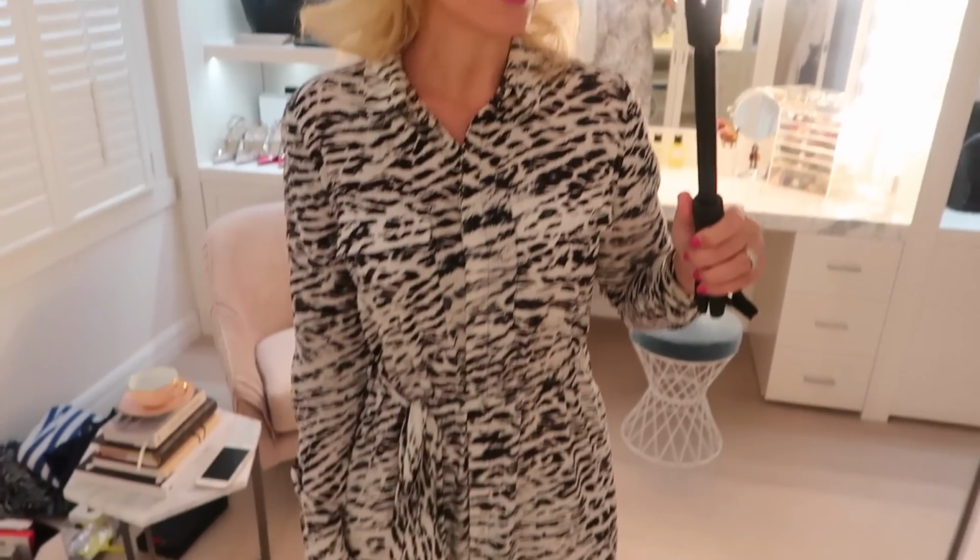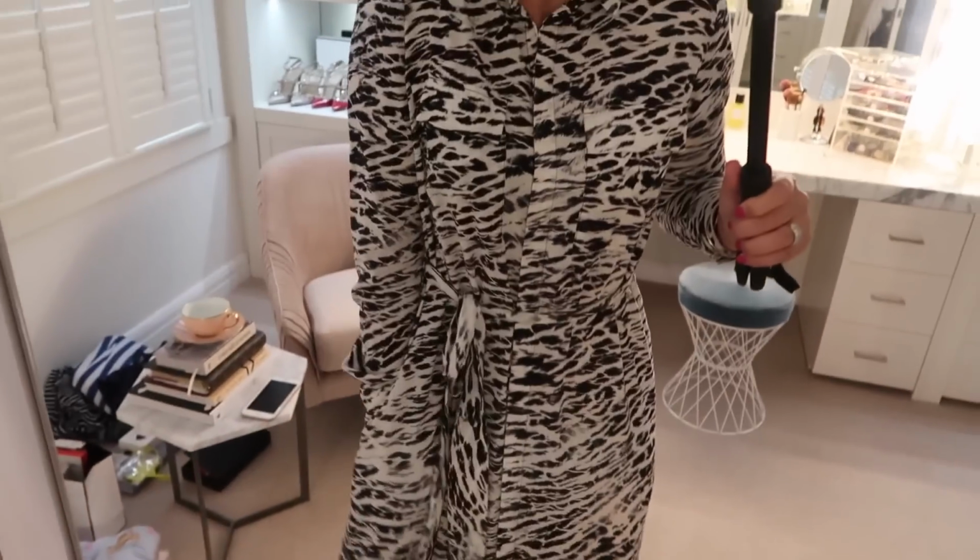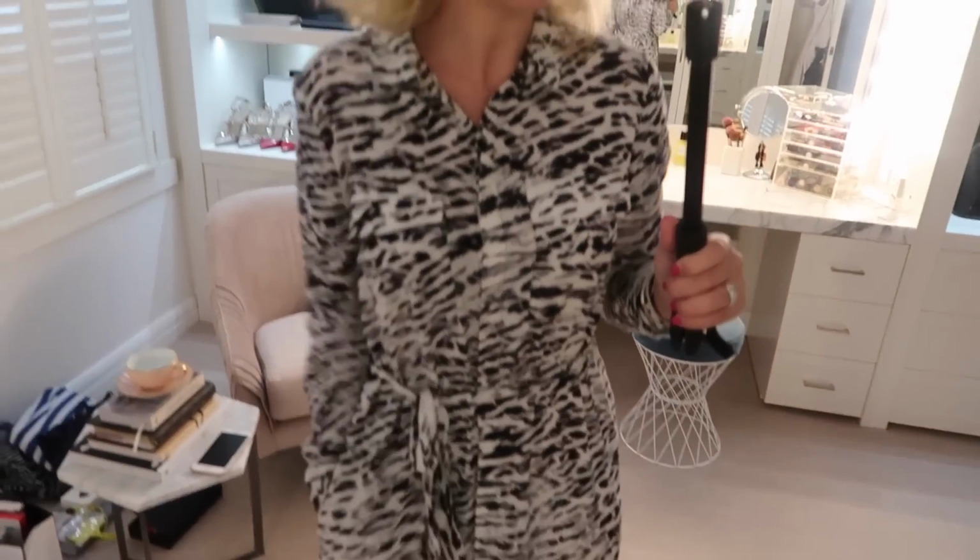Today I'm wearing this dress, which is from Witchery in Australia. I love it. It's very casual and flowy and great. It's got pockets as well. I love dresses with pockets. Very casual, comfy for a nice chill day at home around the pool with the family eating leftovers from Christmas Day.